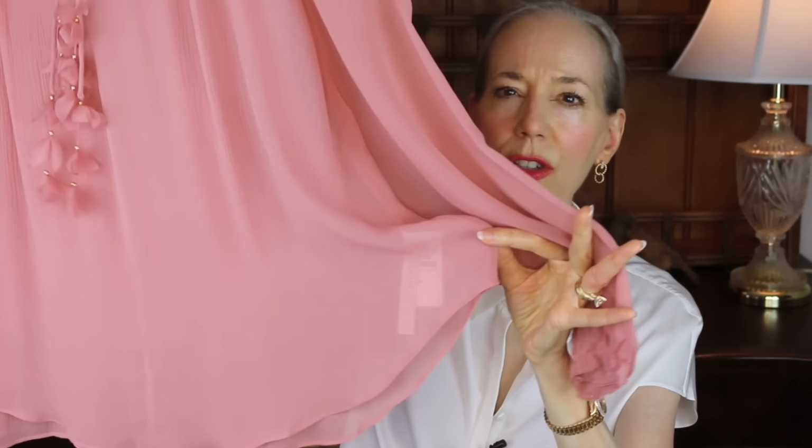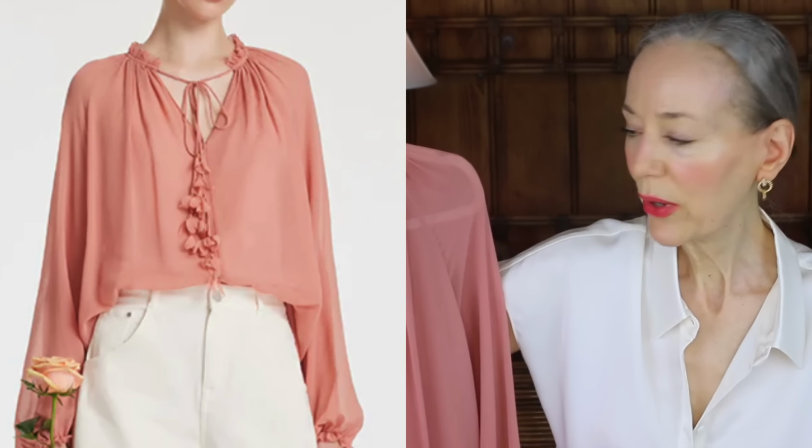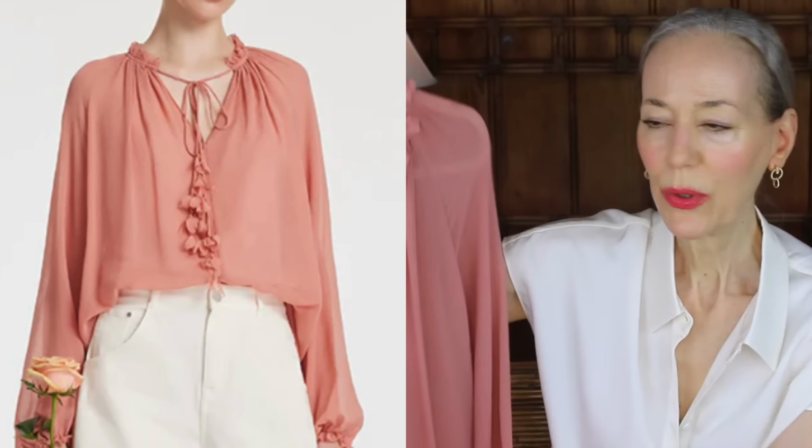This looks beautiful worn out because, see, it's finished on the bottom in a smile hem, meaning the hem goes like this, or you can tuck it in. Definitely can tuck it in. This would look so pretty with linen trousers, white linen trousers and the blouse worn out, or with white skinny jeans, the blouse worn out, or tuck the front in and wear the back out, or tuck the whole blouse in.